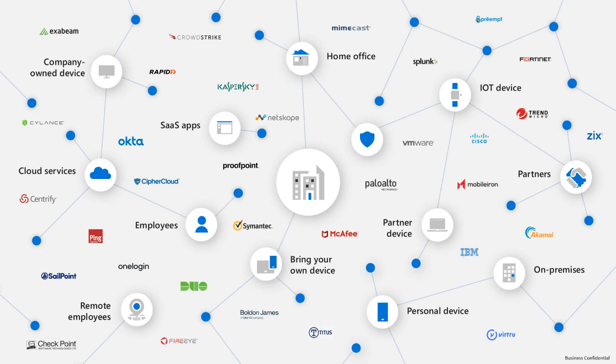Simply creating these silos, more silos, that require specific skill sets that are not inherently designed to integrate with other solutions is just not the best way to navigate the complexity that we find ourselves in today. So a new approach to security with identity at the center, of course, is needed.